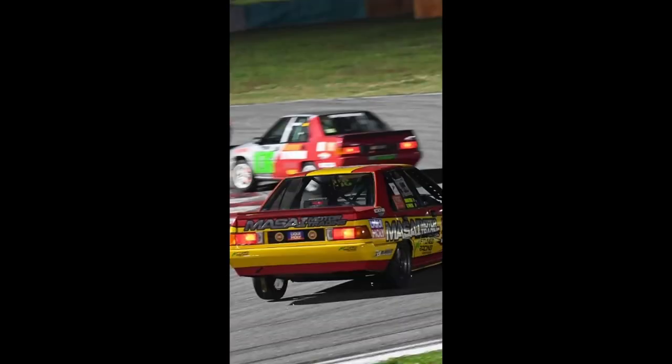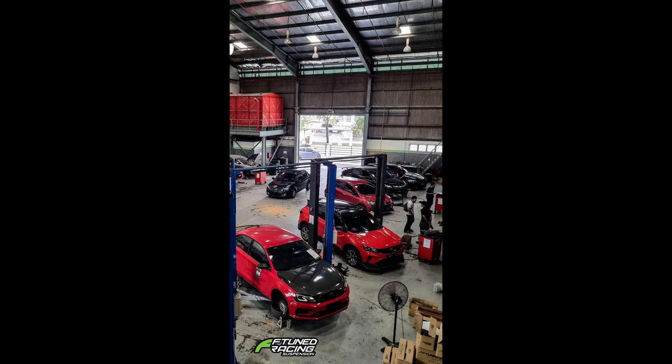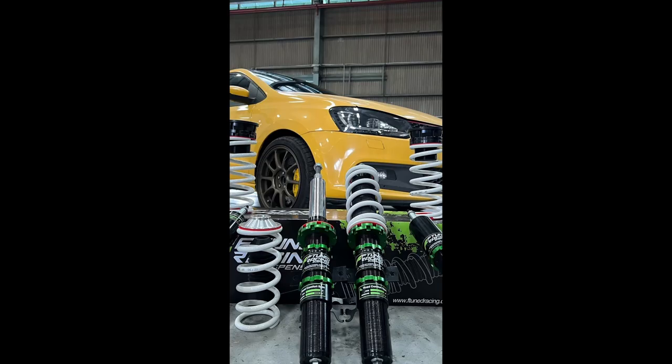Okay guys, so today we are at the headquarters of F-Tune Suspension, one of Malaysia's leading outfits in aftermarket suspension tuning. These guys here have motorsport pedigree, and more importantly, they are homegrown with their own brand of aftermarket springs and absorbers designed to enhance the ride and handling of your cars.